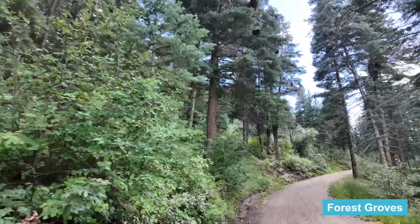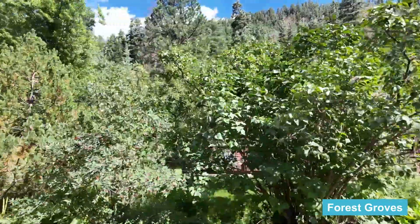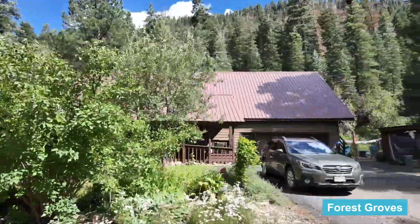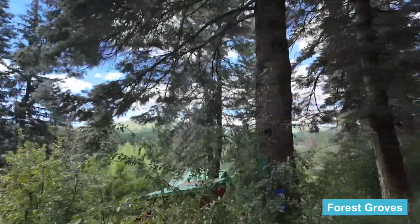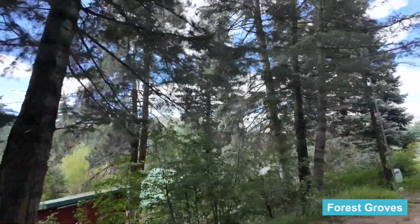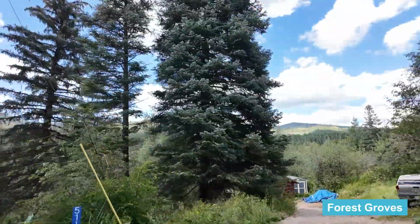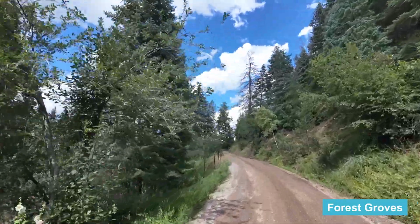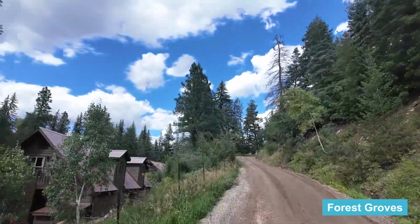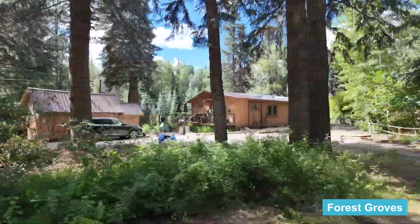Keep in mind, there are a lot of neighborhoods in this area. If you really want to be in that 20 to 25 minute bubble from downtown Durango, there are a lot of neighborhoods that have steeper driveways and steeper roads going into the home. So this neighborhood has almost pancake flat roads for most of the neighborhood. And then there are some homes that do have a little bit steeper road going up to them. But for the most part, no sharp turns and just flatter driveways all across the board.